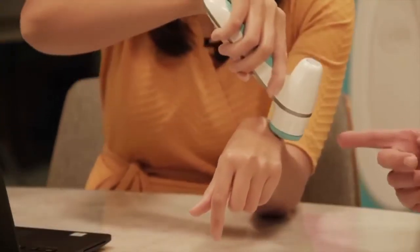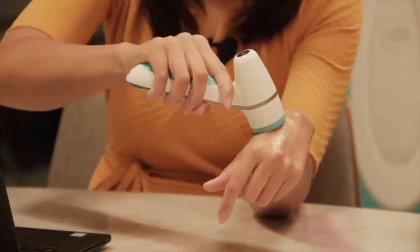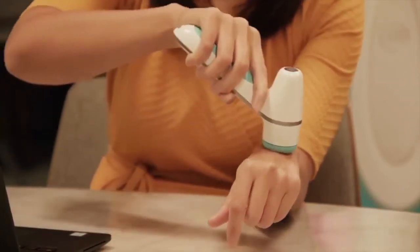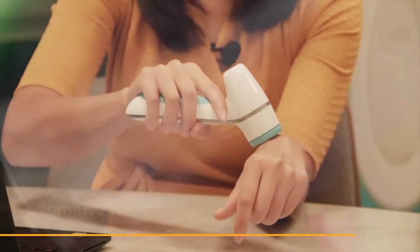It's so gentle, isn't it? It is very gentle. And even if you push it very hard. Yes, see, if you push it really hard, it stops. Yeah, this device doesn't want you to push it too hard. You really want to do a gentle massaging of the skin to achieve the perfect results.